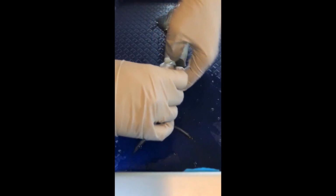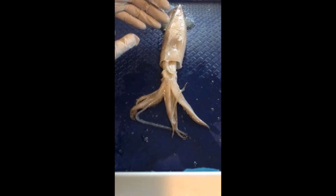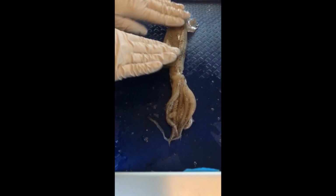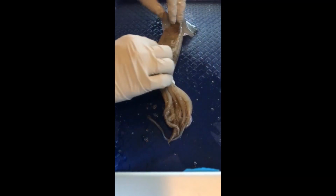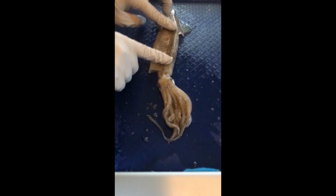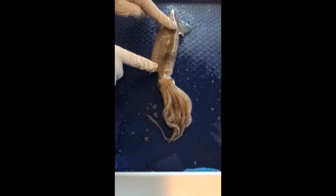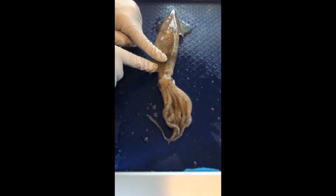So now that we actually have the squid flipped over on the ventral side, how do I know whether it is the ventral side, meaning belly side, or whether it's the dorsal side, meaning the back side? On your squid you can feel either side of the mantle, and there's going to be one side of the mantle that is much softer than the other. The side of the mantle where it feels a little bit harder is actually the dorsal side, and it feels harder because this is where the pen lies. We're going to go over that in just a little bit in the presentation, and I'll also be taking it out of the squid so we can get a closer look.